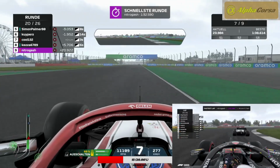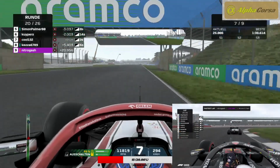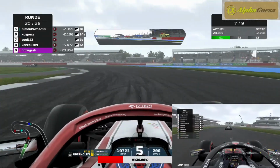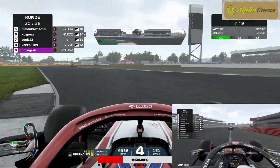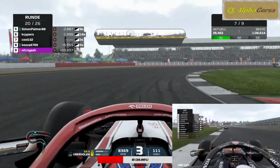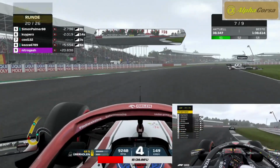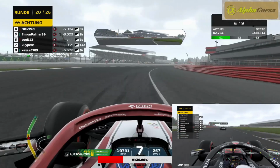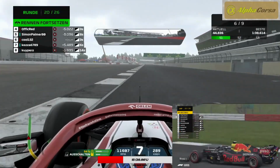Nitro, new fastest lap for the 9th place driver, a 32.5, and he's cut his deficit by a further 4 seconds as Nitro on that lap. So Joe, quarter of a second behind the championship leader.